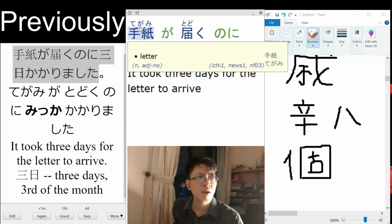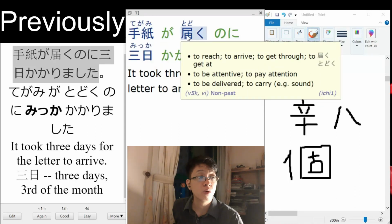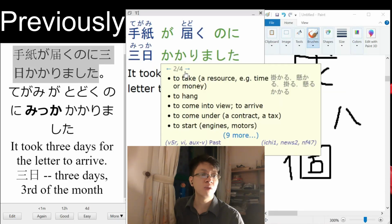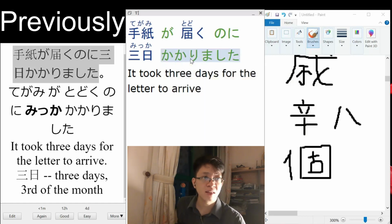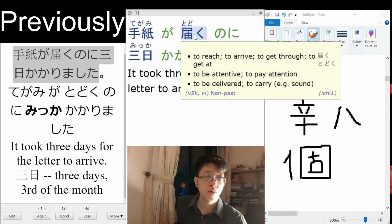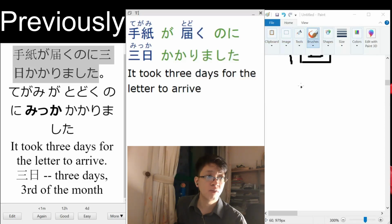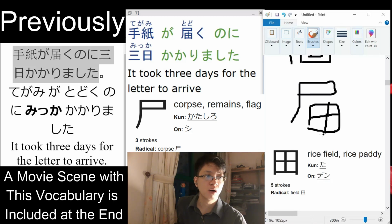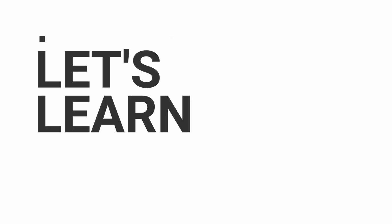Tegami, letter, okay. Todoku, to reach, to arrive, 3 days. To take, okay. It takes 3 days for the letter to arrive, okay. Yeah, okay, that makes sense then. So to arrive, we have a corpse or a flag here, I guess. Arrive at a flag would make more sense. And we have a field here. So to cross the field and arrive at the flag.